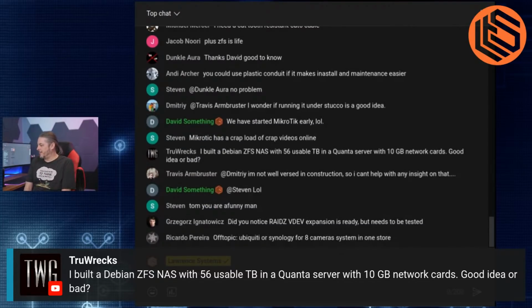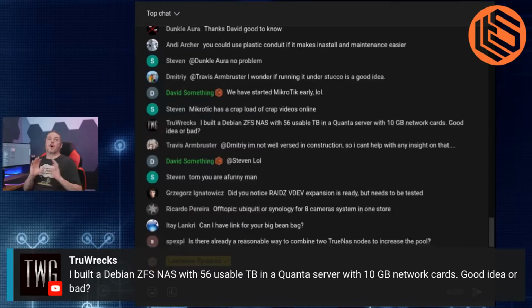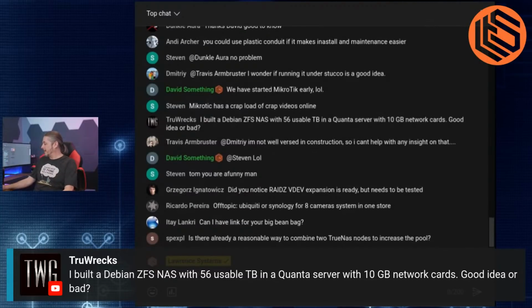I built a Debian ZFS NAS server with 56 usable terabytes. It depends. I prefer TrueNAS because, Linus made a video recently about this. When you roll your own, you're responsible for all of it. It's not necessarily a bad idea. It's just, do you have the skill set to figure out all the settings to make sure it's monitored and set up properly? If you do, great. The problem is I don't know if you do. So that's why you use things like TrueNAS that have all that management built in there to make it easier.